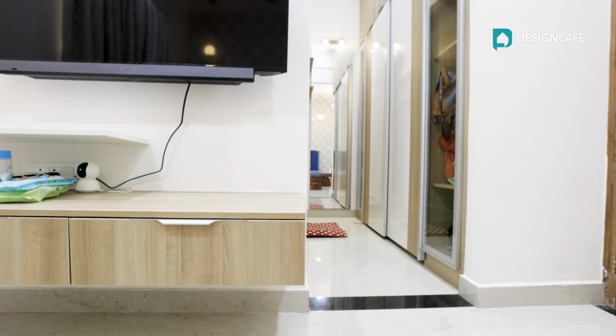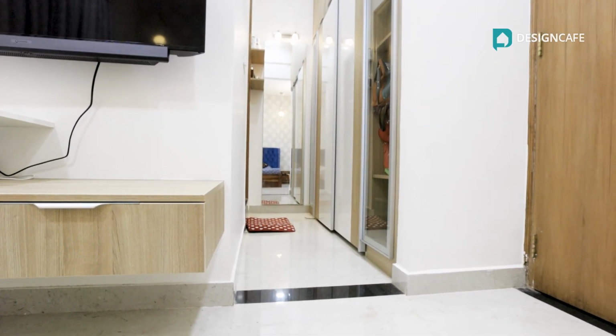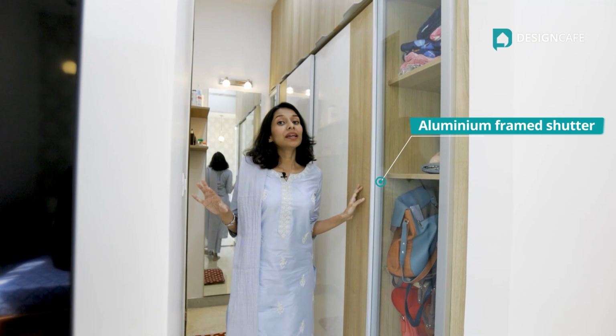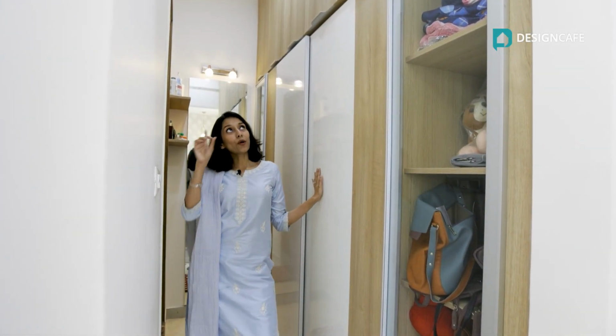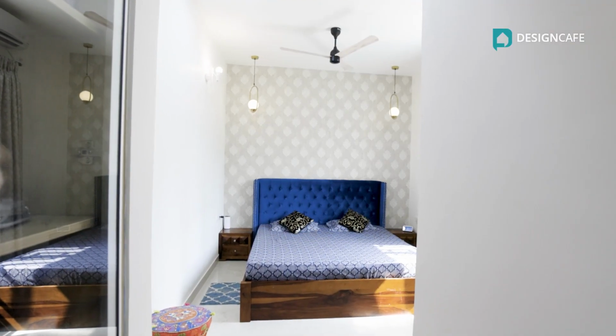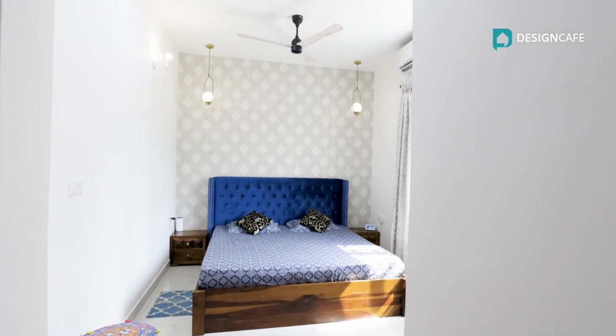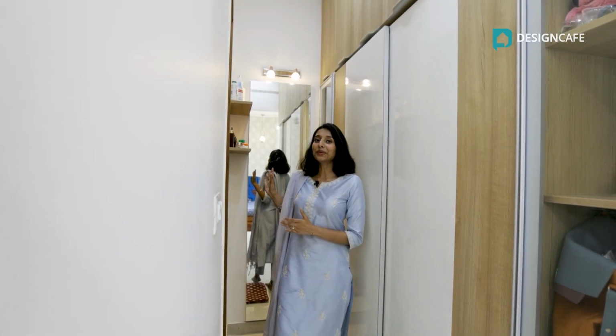Another important feature of this entire home is the walk-in wardrobes that are there in every single bedroom. The builder had already given this space. Over here, we added sliding wardrobes and some loft on the top, all in light oak finish, to make sure that this narrow space doesn't look too clumsy, with a large mirror for a dresser and a few ledges on the side for cosmetics.